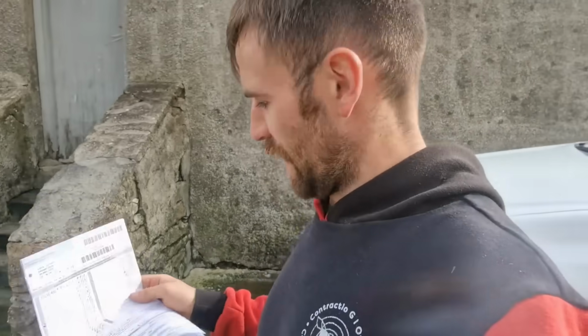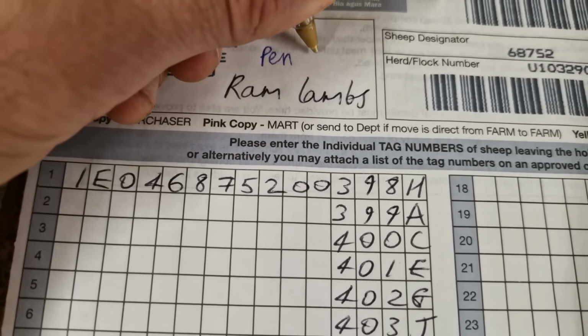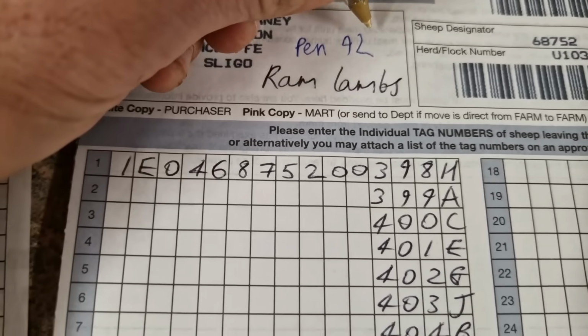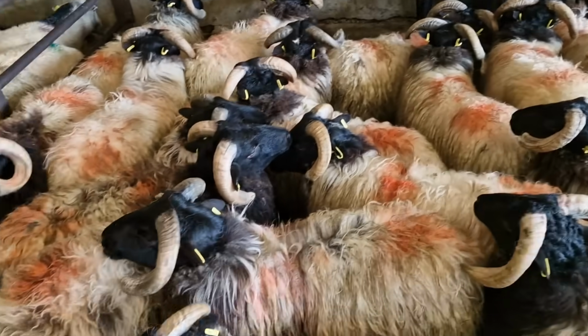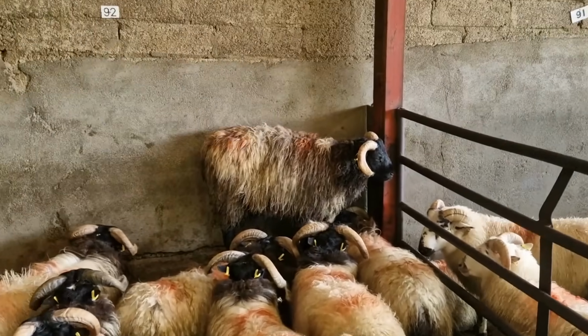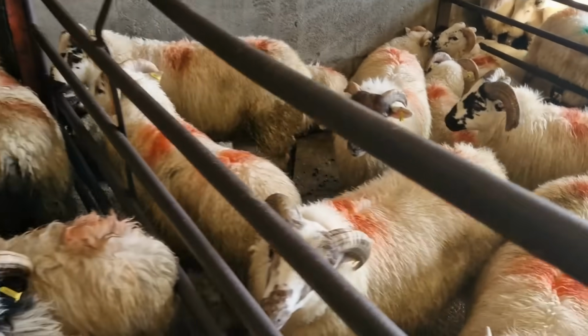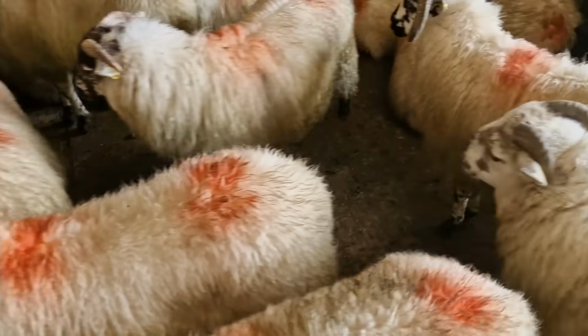Right, so lambs are in the pen. Trying to drop off the paperwork now. Hornies in pen 92. Lambs are in position. One of them's up high. And I've got the Shearer lambs here.